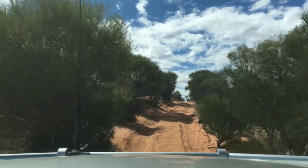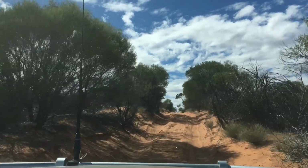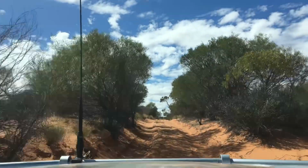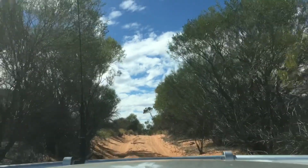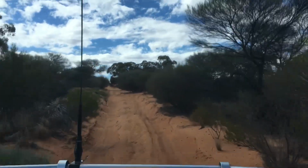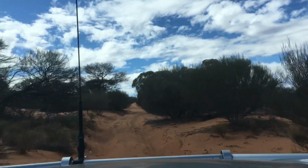Jerry cans do come in handy if you only got one. If you're not sure, you got a Hilux, you got room for it there, haven't you? So probably a good idea to carry one if you're not sure. Some of these tracks are rough. The last one I just went up had a chicken on it. I didn't bother with the chicken.